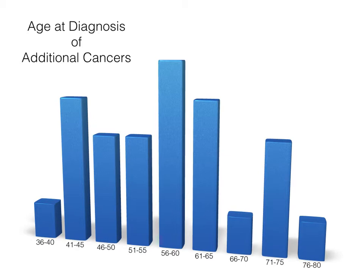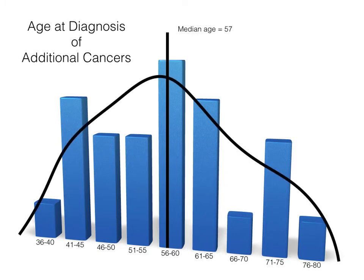Here you can see the ages of women who had these cancers detected at our clinic. The average age of women diagnosed with an additional cancer is 57. Note, however, that the distribution or age range is very broad. We have found women with cancers invisible on mammogram from a young age of 36 up until 76. The take-home message here is that women of all ages benefit from risk-stratified screening.